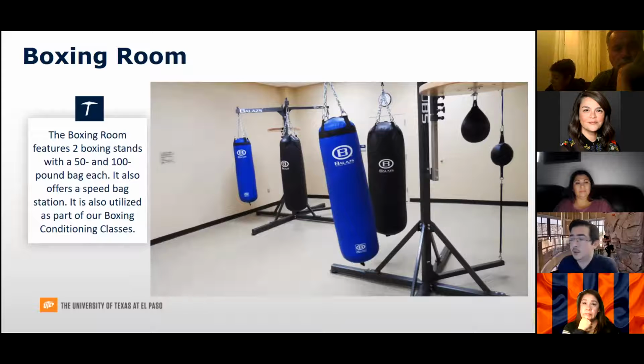Okay, our first area is a boxing room. We have 2 boxing stands. That is what you can see in the picture. Behind this boxing room, we have a mat room that is especially for fitness classes. Once we have fitness classes in the mat room, that is the only time that we close the boxing room. Any other time, we are open from opening to closing. We encourage you to bring boxing gloves because the bags are really stiff and the material can cut your hands if you are hitting them with bare hands.